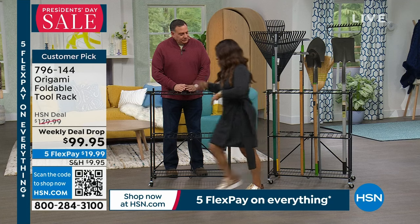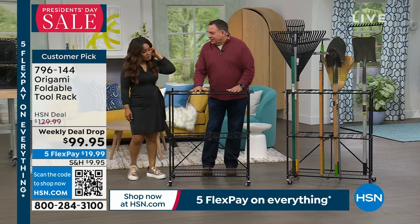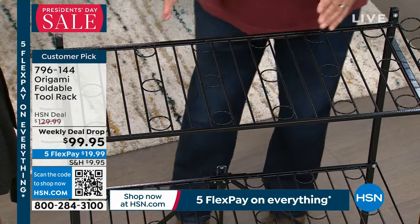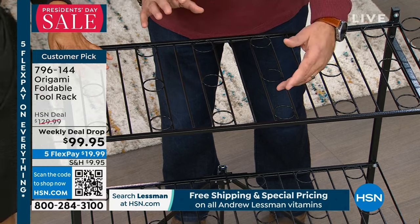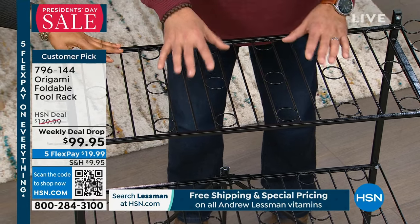I'm going to come on this side. So this is our tool cart. And this is a fun one. I like this one because over the years I've been in search of the perfect one for my tools, for my gardening tools, for the cleaning tools that we have at home, all those things. And this is from Origami. They really thought this one through.